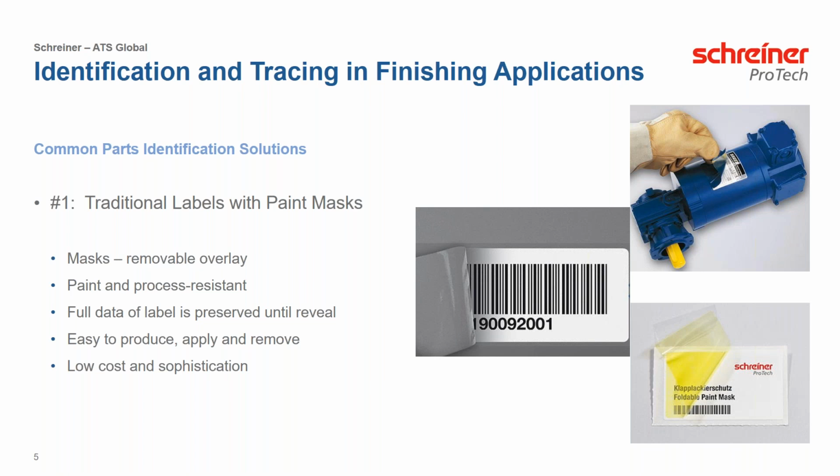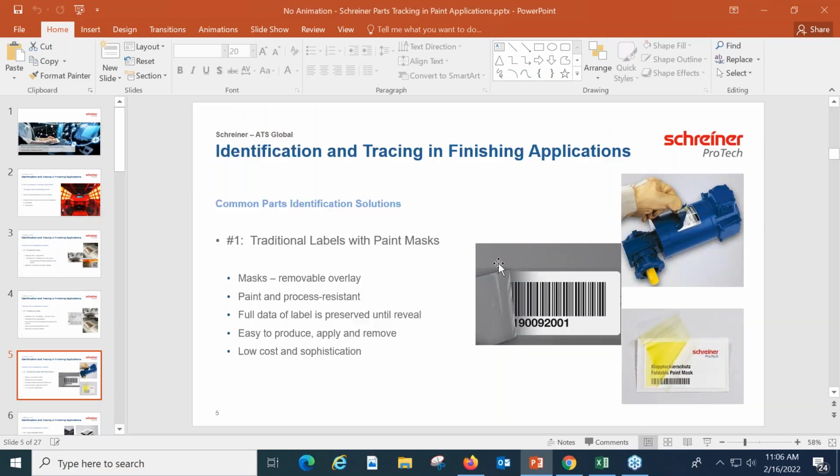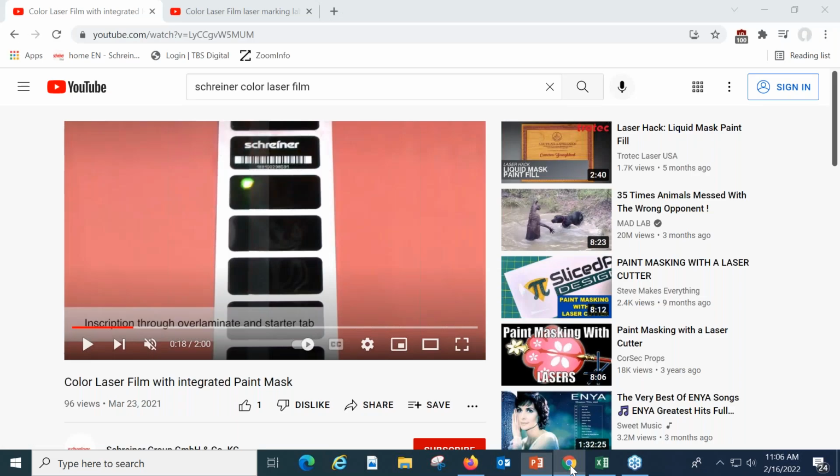These particular kinds of products are easy to produce, very easy to apply onto individual parts, and as well, naturally remove the paint mask itself. An additional benefit is it is on the lower end of the cost and the sophistication scope.